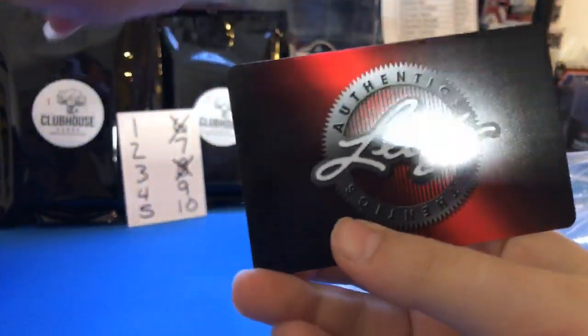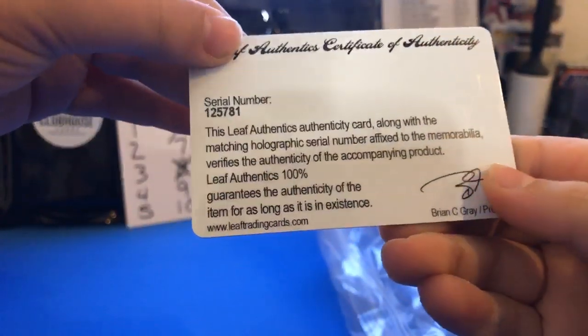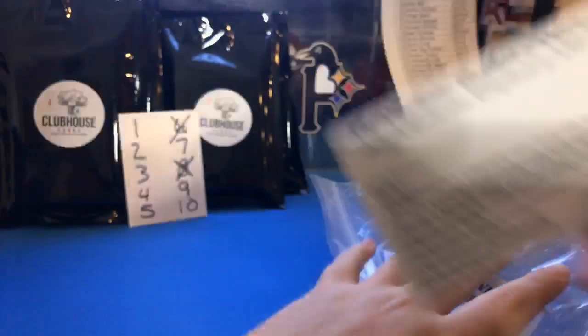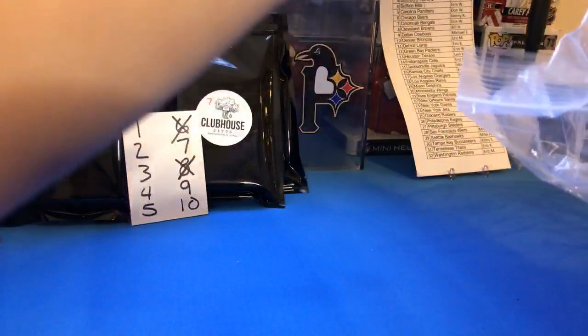Wait, what even is this? This feels like a gift card, but... Card along with the material. That's so cool. Put it back in the bag, please. Okay. Oh, yeah, sorry. My bad. All right, put it back in the bag. All right. Just put it back.